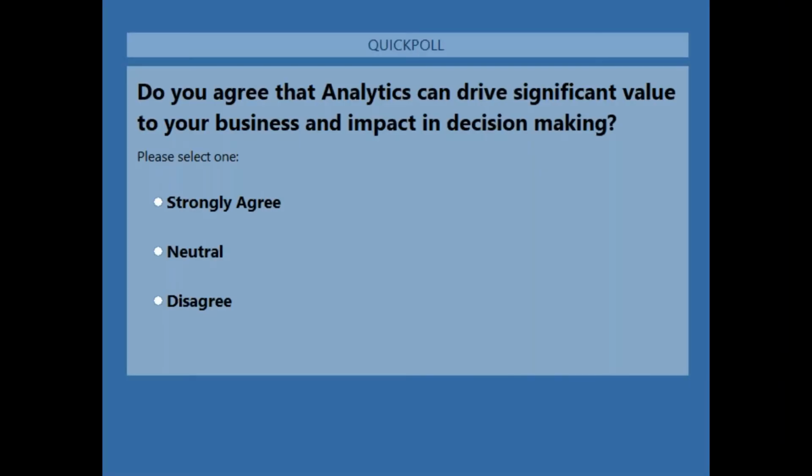So until now, what we had seen was all related to the business analytics and data warehouse part itself. So quickly, I think we already have pushed one particular poll over here. Can you go ahead and check that? Do you agree that analytics can drive the significance of your business impact and decision making? Go ahead and push your poll inside. Yes, Shabir, go ahead. So just running this poll for 30 seconds, and then we'll close it.